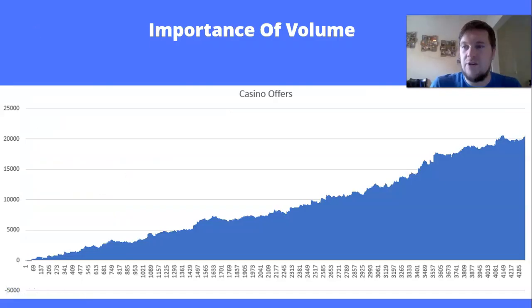Okay, so I just wanted to show you my profit and loss from doing casino offers in the last few years, and also highlight the importance of volume. As we said at the start with the coin flip example, in the short run you might lose some money, but in the long run, if you keep flipping that coin and you've got that advantage, you're going to make money.